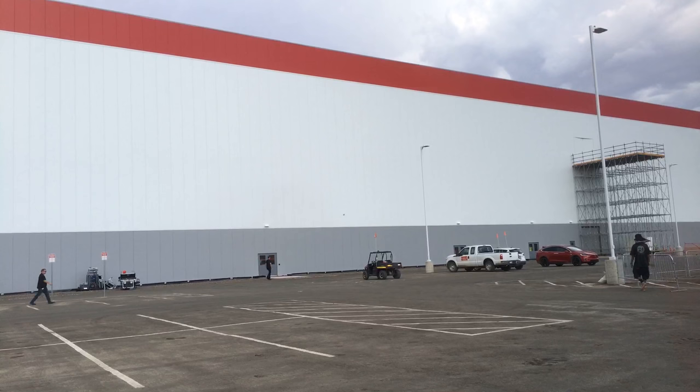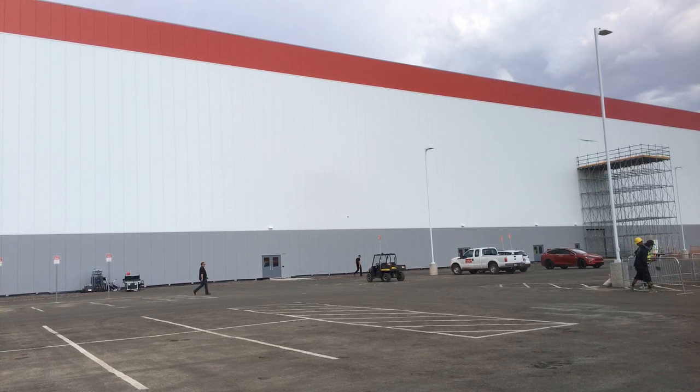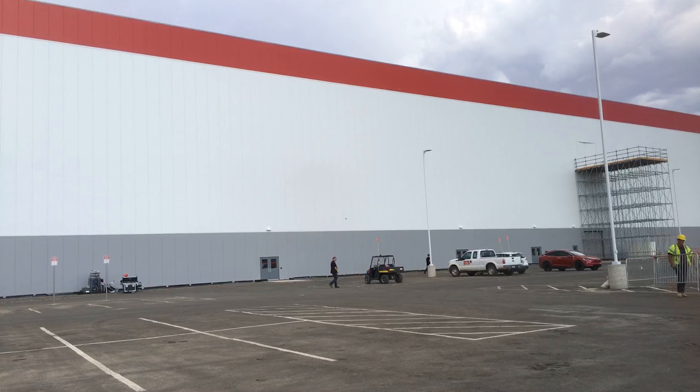Is Tesla going to put solar panels on the roof? It's not exactly sure when we're going to yet, because of how quickly the build out is going. It's kind of a balance of, do we want to start now and just keep producing?